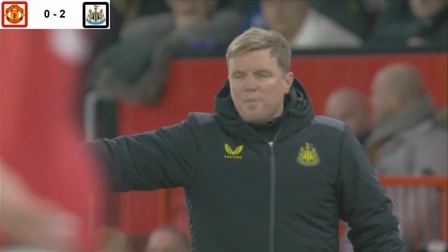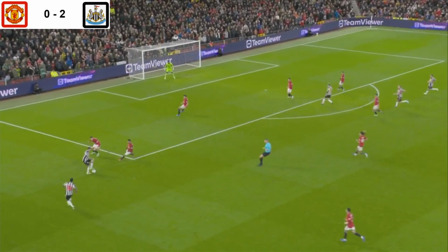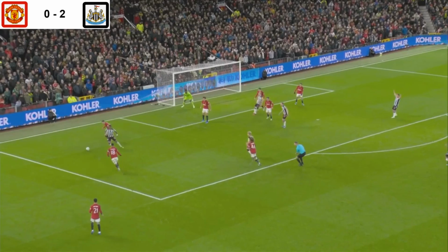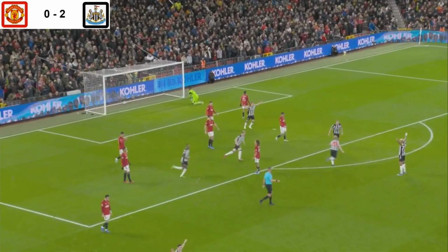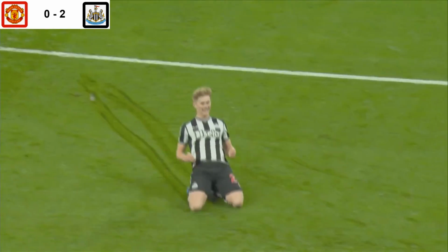Longstaff takes the free kick quickly, sets that man Almiron, the goal scorer, on his way again down the left, onto his left foot, back onto his right, waits for support, gets it with Willock, lovely ball into the penalty area. Willock runs onto it, he's tackled but still has possession. Now he clips it into the 6-yard box, and then the volley comes. Oh! Lewis Hall has doubled Newcastle's advantage.